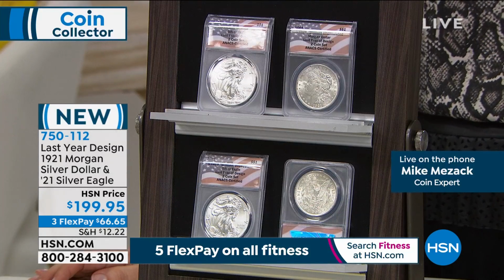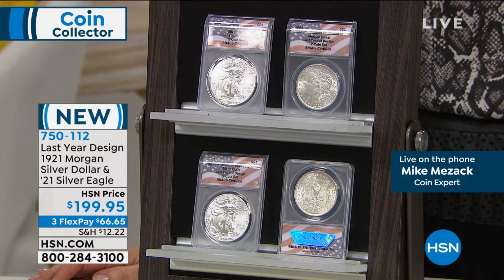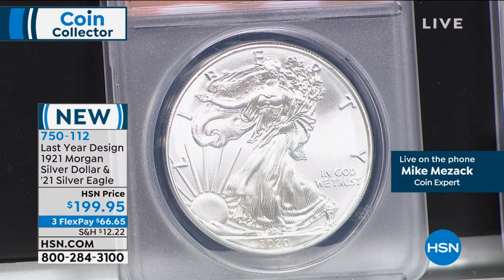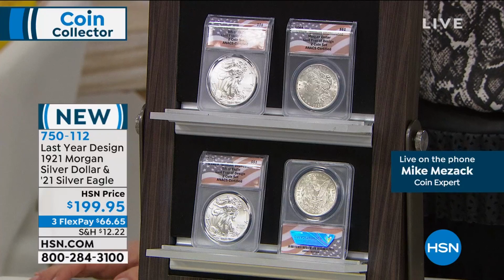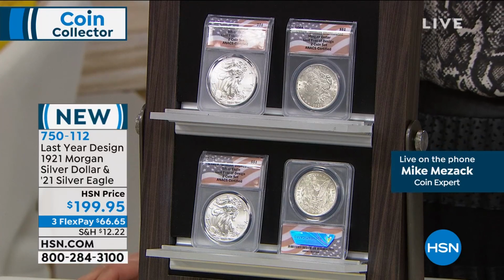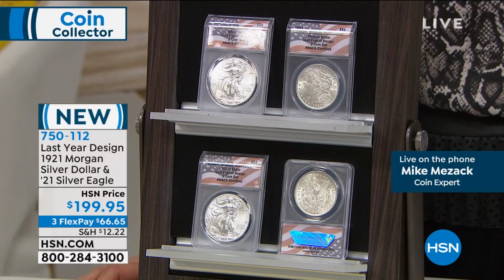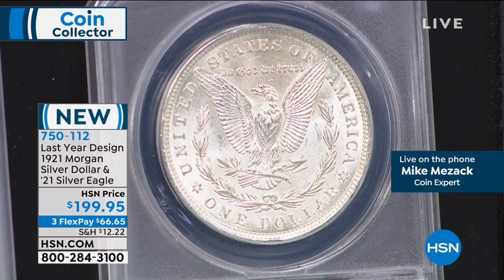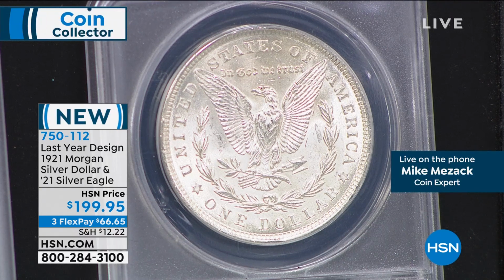So the brand new, the last of the heraldic design of the American Eagle, and the last of the Morgan silver dollar as well. When the 100th anniversary design was coming out, I think that is kind of what made the Mint change the design of the Silver Eagle, was to match the Morgan silver dollar. We didn't know, until a year ago, that the last Silver Eagle of Type 1 was going to match up from a date standpoint with the last of the Morgan silver dollar.